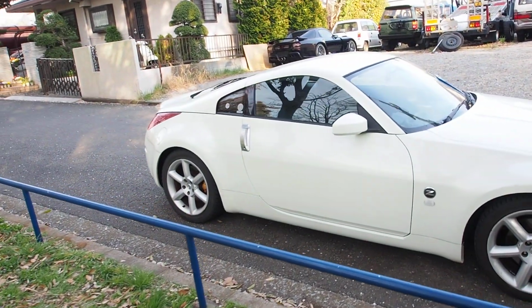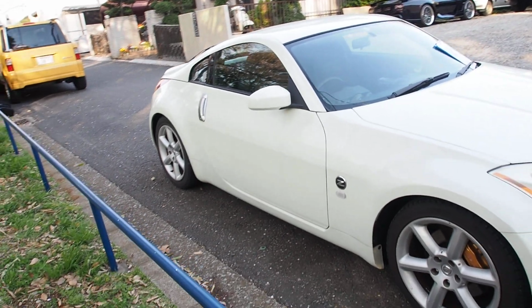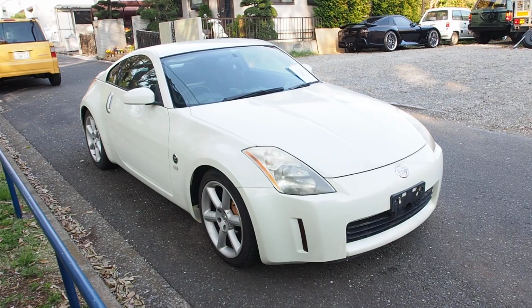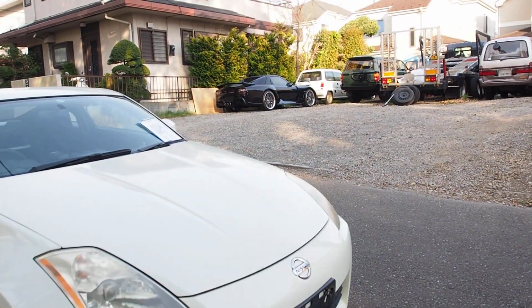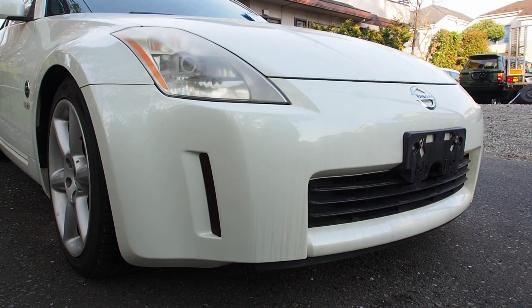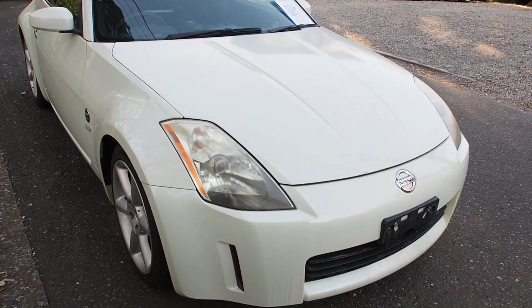But I would say, if you're looking for a race car right now, this is probably the best chassis you can pick up to be a race car at the moment in terms of something that's going to be reliable, inexpensive, and perform well, be competitive, or even an autocross car.